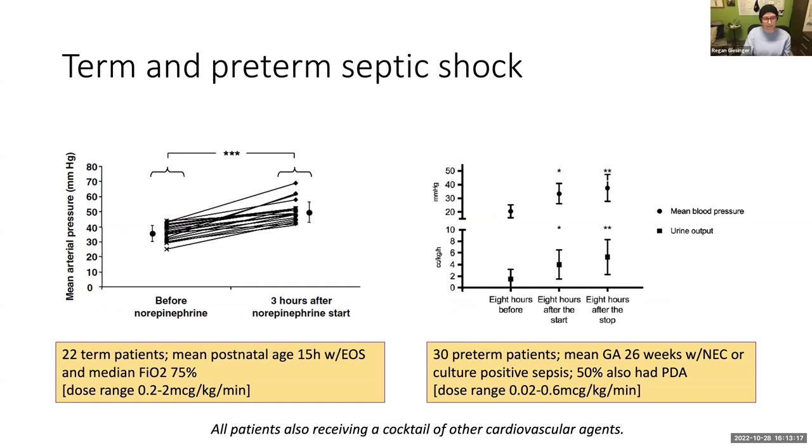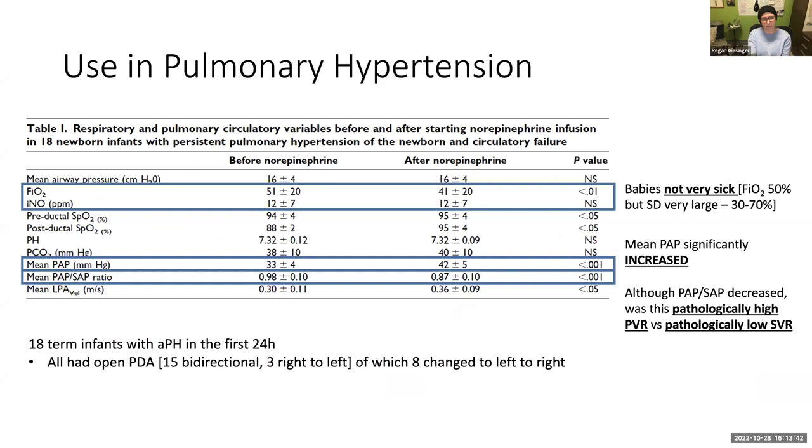These are two of the studies that use norepinephrine in septic shock, showing, I'm almost finished, Amy, showing an increase in blood pressure in 22 term and 30 preterm patients. So it effectively increases blood pressure, as that makes sense. Its use in pulmonary hypertension is another thing that is talked about.